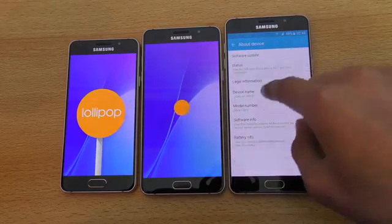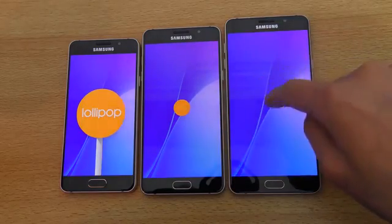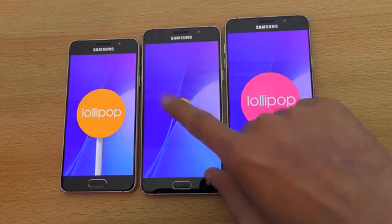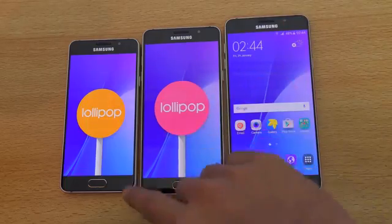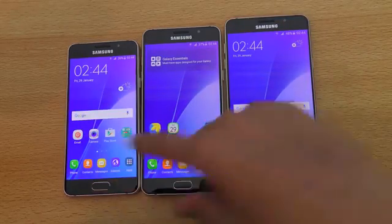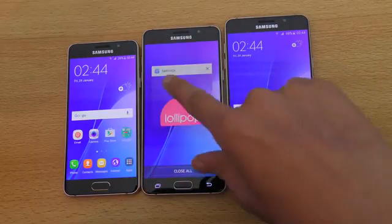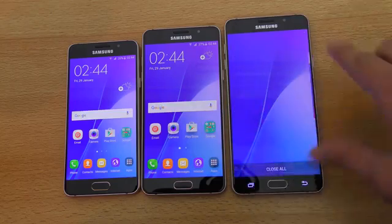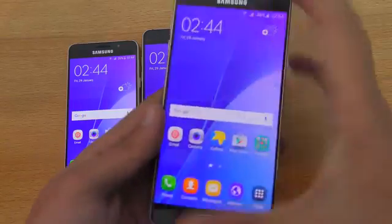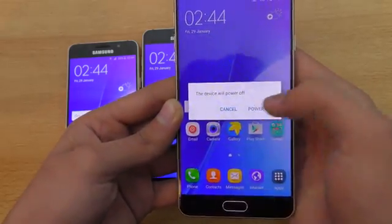Android Lollipop. So I was thinking, make a speed test and do a combined test instead of making different videos. So I thought, why not make a combined speed test between these three phones. I'm just gonna close everything in the background, and first off we'll start with a boot up test. So I'm gonna turn off all these phones, power off.